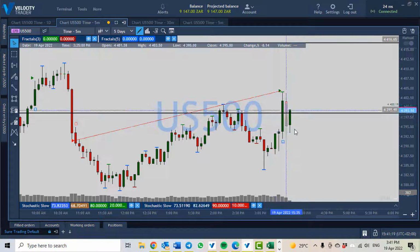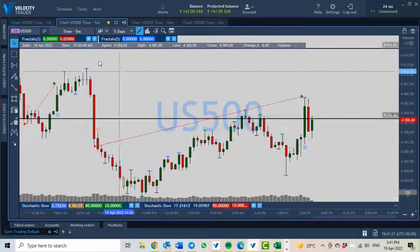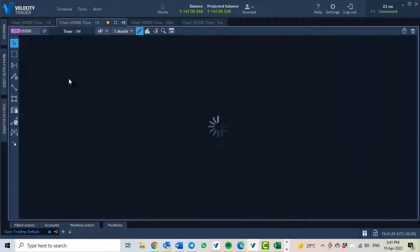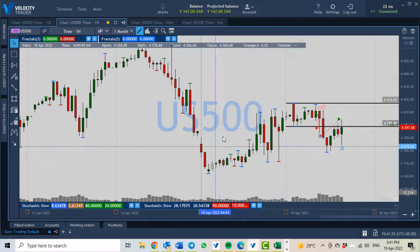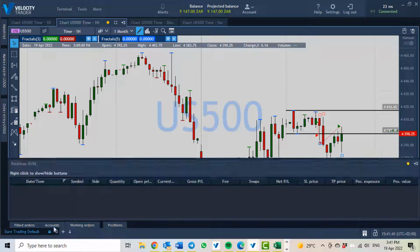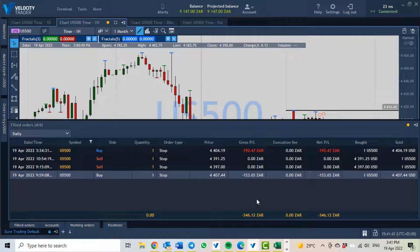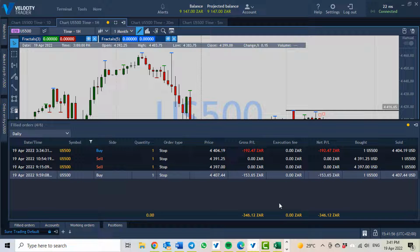Don't know what it's going to be doing now, if it's going to go up through the top of the range or if it's just going to go along sideways, but I've decided that that's me for the day. I don't want to try and revenge trade to get back my losses. So I'll just take my losses on the chin and see what tomorrow brings. So that brings our total today to minus 346.12. Not a great day on the markets, but we could gain that and more back tomorrow. So let's see what happens tomorrow.